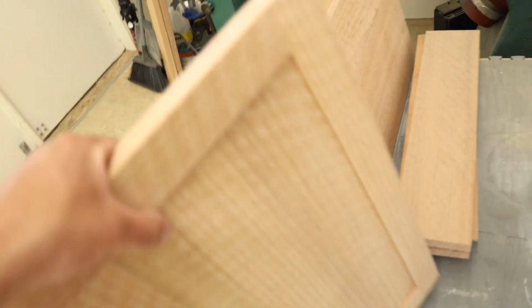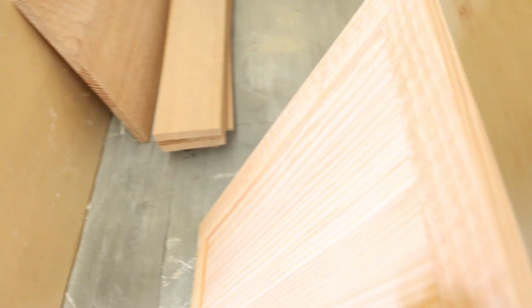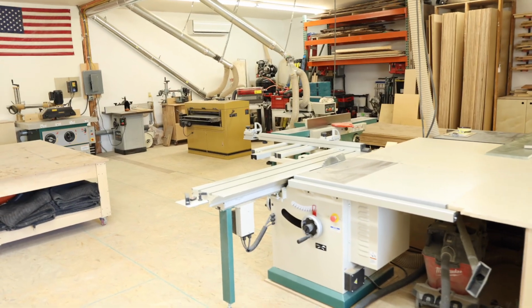So here is the sample door. You guys remember we made this a few weeks ago. They want that rough sawn look, so we're really not doing any milling. The panels, we do need to resaw, so we're going to put the bandsaw over here somewhere where I have an outlet for it and get that set up tomorrow.